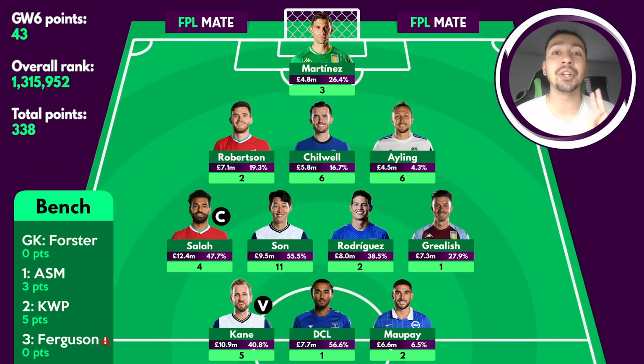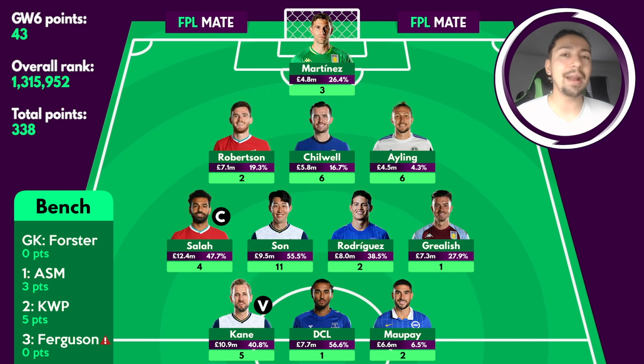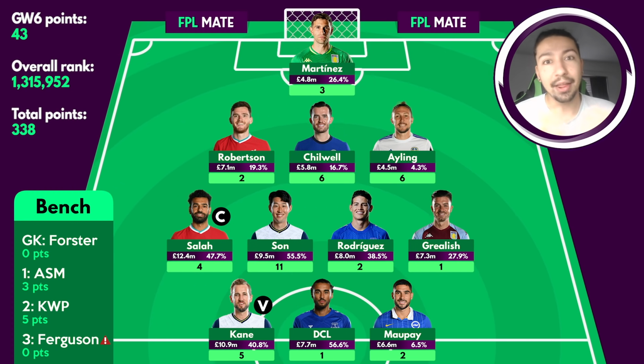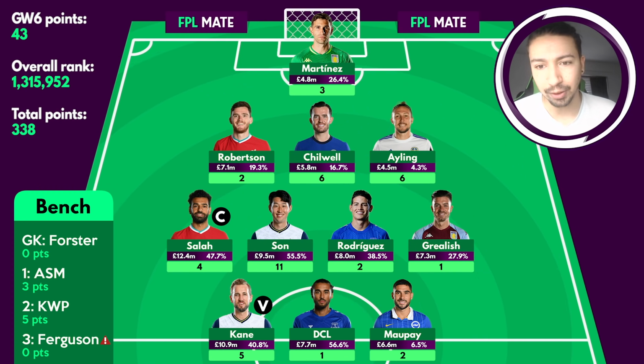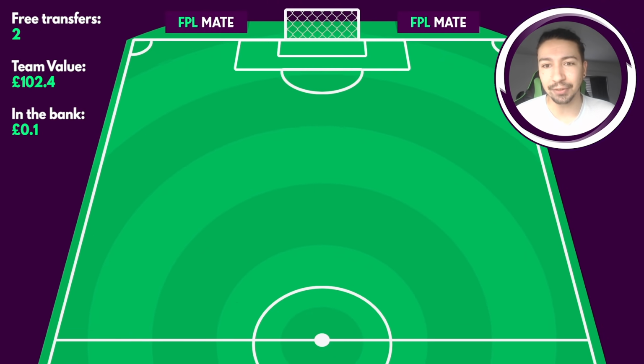You guys know, obviously, I have 2 free transfers to use right now, 0.1 million in the bank. So I'm going to line up first how I would line up if I was to use 0 transfers. Then we'll go over some transfers that I could possibly make to try and improve my team, and we'll talk about that a little bit. So let's move on to the blank pitch of doom.